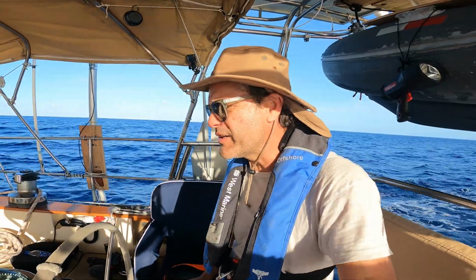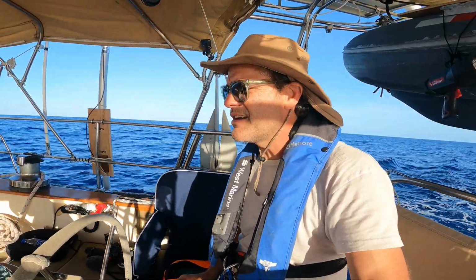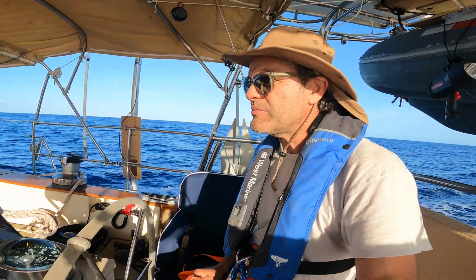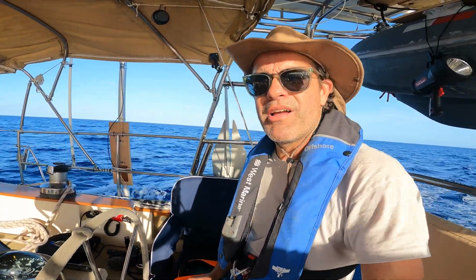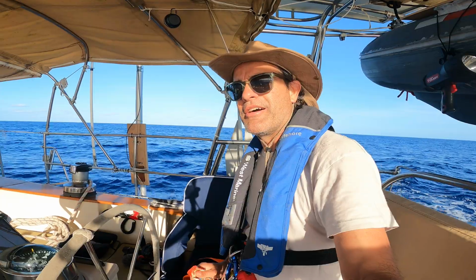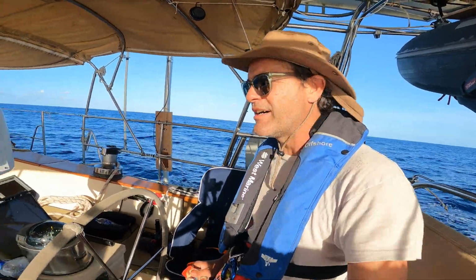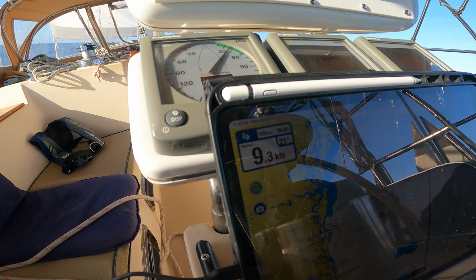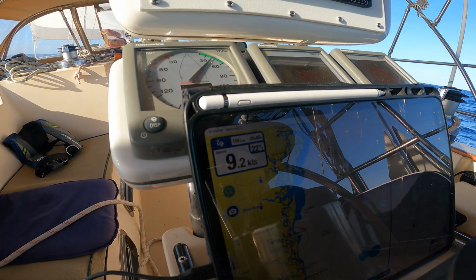Brought the head sail out just so we could see what we could do with 10 knots of wind. That's at about 45 degrees apparent, and we got to about 5.5 knots, settling between like 5.5 and 6 knots. So figured turn the motor back on, motor sail with the sails out. Now we're cooking. Look at that. 9.3, 9.2.